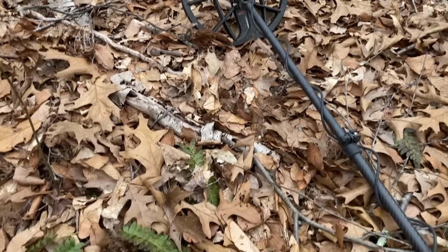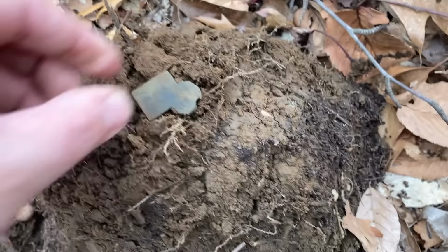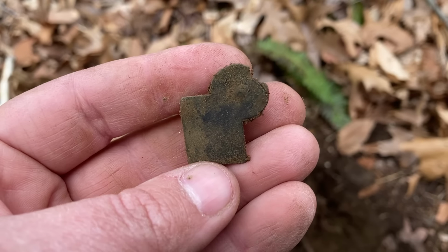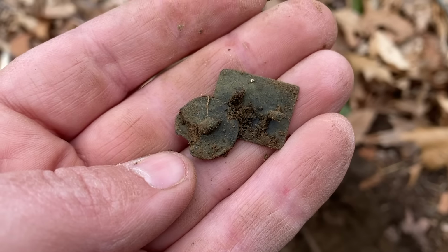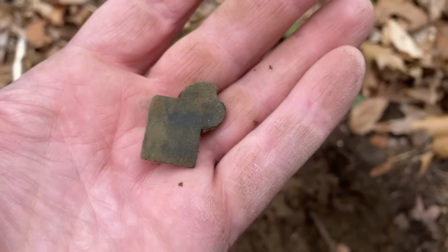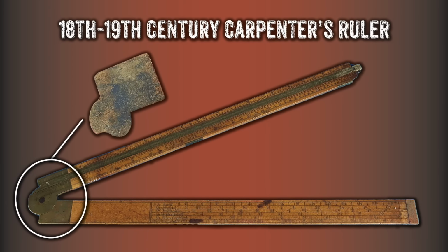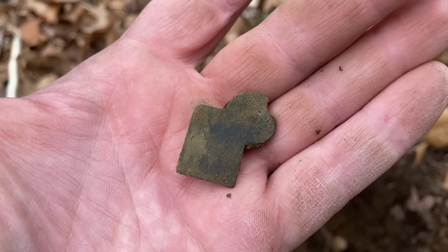Okay, well, nothing too crazy, but about maybe 6 to 8 inches down, I have a little odd piece of brass, and I do know what this is. This is part of an old carpenter's ruler, probably 1700s, to be honest with you, maybe early 1800s, I don't know. But there would have been another half that would have attached to another ruler. I'll put a picture on the screen right now so you have some clue of what I'm talking about. To the best of my knowledge, that's what it was for, carpentry. Very cool little piece.